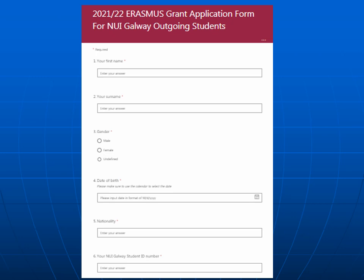Also, it's very important that you access the link to the form via your NUI Galway Office 365 account. The link will be sent to your @nuigalway.ie email address, and the form will only accept responses from NUI Galway Office 365 accounts. So please only click on the link in your email and don't share it with others.